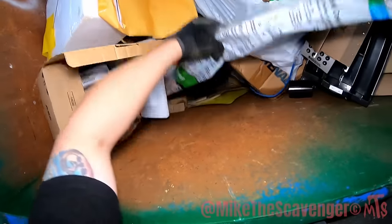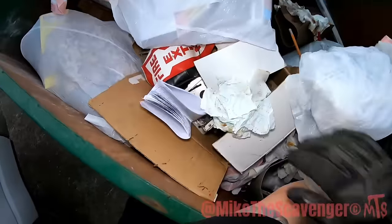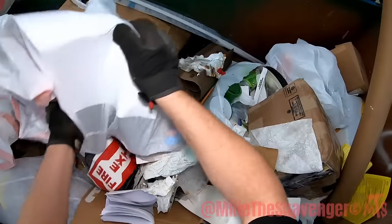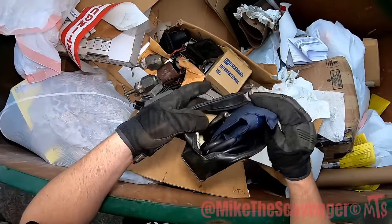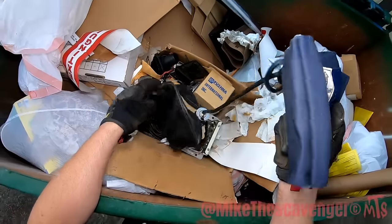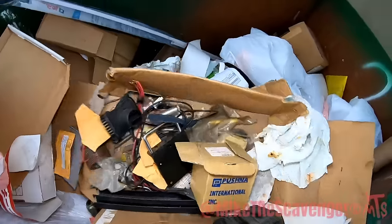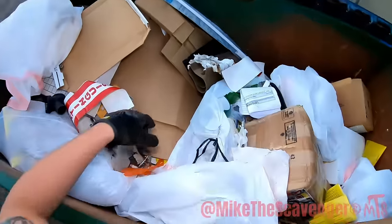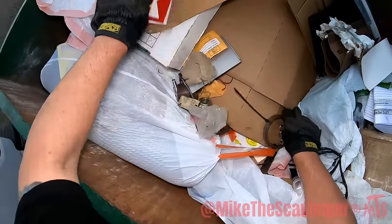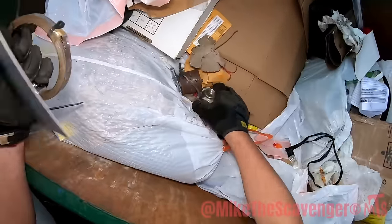Looks like there's crap maybe going down there. There's a box full of stuff. There's an old arm pressure cuff. There's some good looking scraps. Yeah, a box. There's some more stuff, some strapping. I bet that's a piece of stainless.